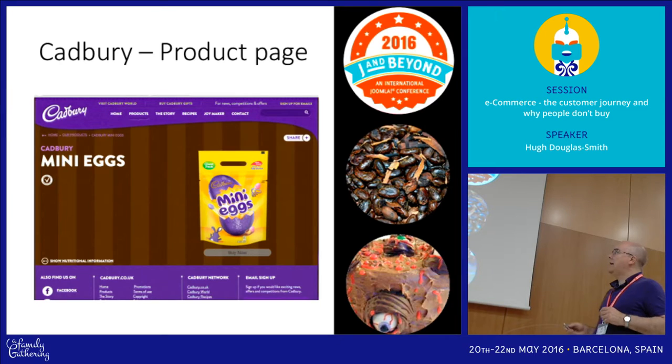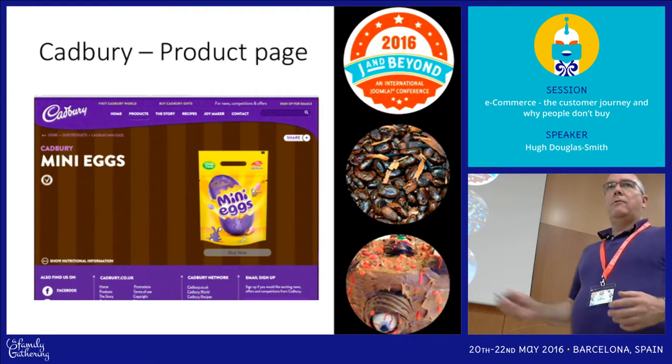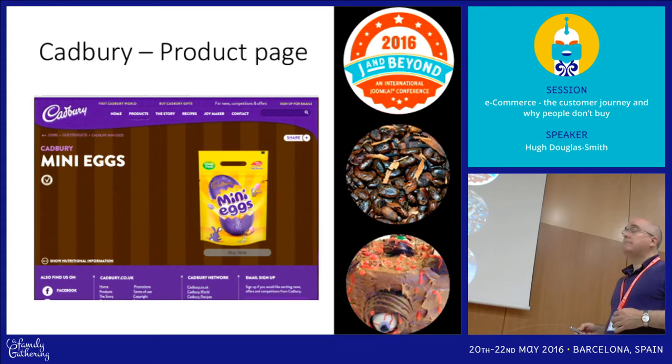So I click on the mini eggs, and up they come, and it tells me nothing about them, doesn't even tell me the weight of what I'll be buying, gives me a nice image of the package, and they've greyed out the buy now button, because at the beginning of February, it's not Easter, therefore you can't buy Easter eggs from Cadbury's. You have to scroll three-quarters of the way down their product page before you can find a product that they actually have for sale.